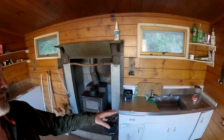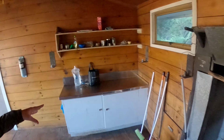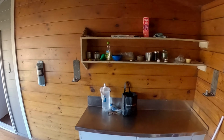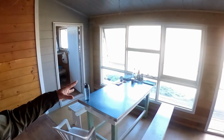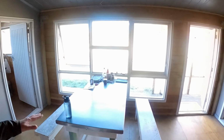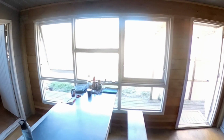So we've got a sink, and yes, there's a bit of water coming from the water tank. Another cooking bench over there, and the rest of the hut is as you see it. So a nice stainless steel table. You can look out over the river flats. That's the Mohaka River down there.